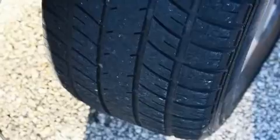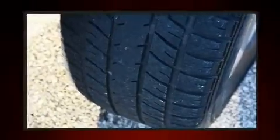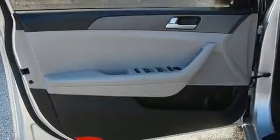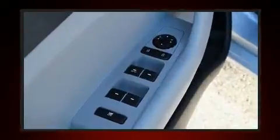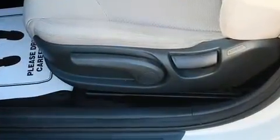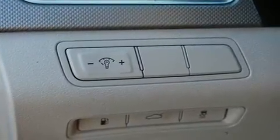Hyundai ensures the safety and security of its passengers with equipment such as dual front impact airbags with occupant sensing airbag, front side impact airbags, anti-whiplash front head restraints, a panic alarm, and 4-wheel disc brakes with ABS. Brake Assist technology provides extra pressure when applying the brakes.